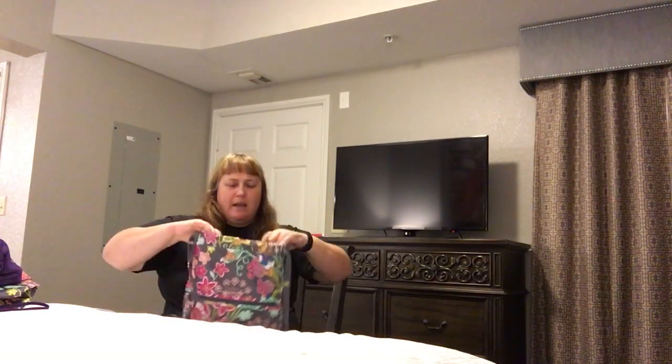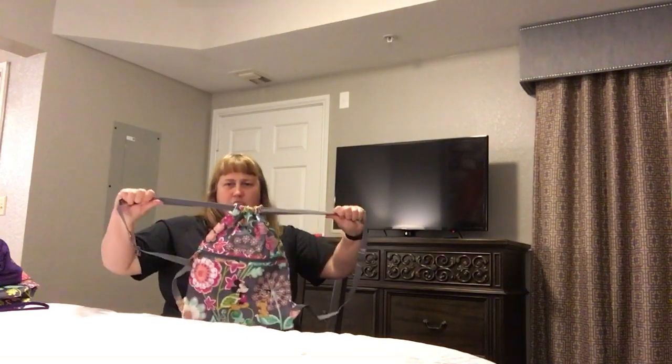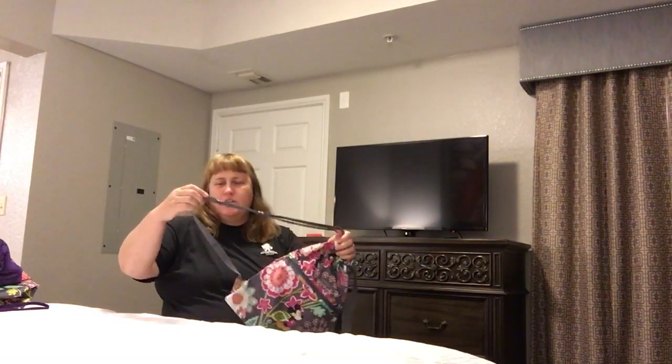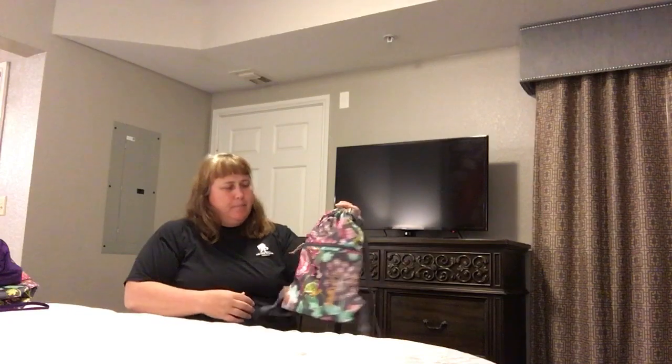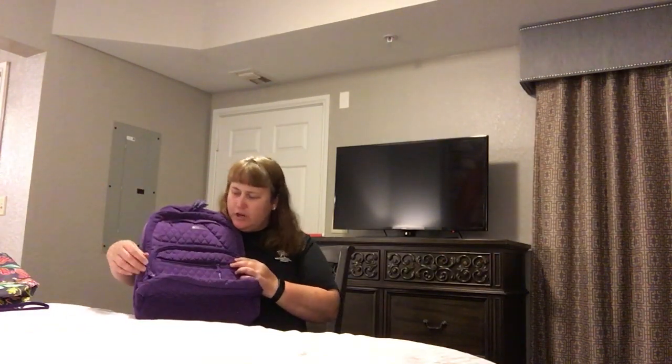As far as this bag, it does have one zip on the inside, and it has a zip on the outside. It's pretty simple, and it just cinches. These straps are also adjustable, so you can shorten them a little bit, but very simple bag. All right. Next is, I think it's called the Essential Large Backpack.